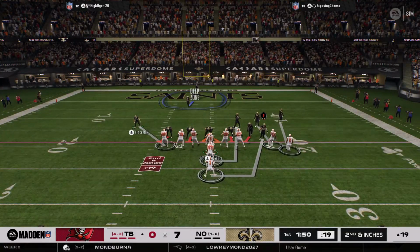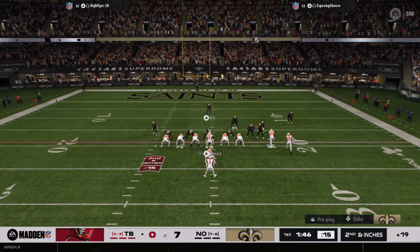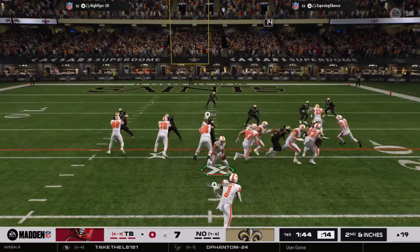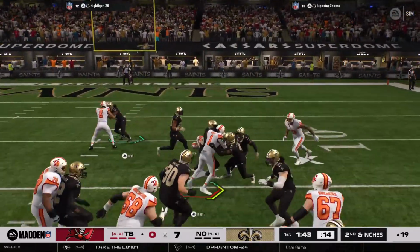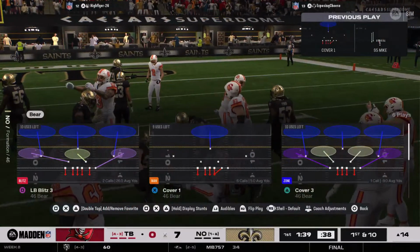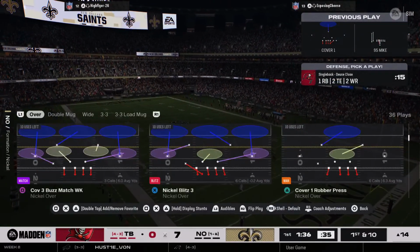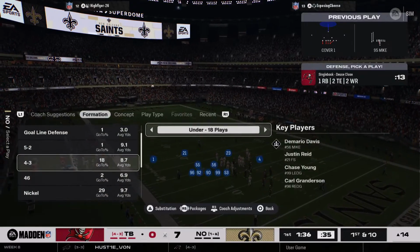Only need the smallest little bit of yardage here. It is 2nd and inches. Give for the first time to Rashawn White. And they make the stop as that play reaches the 14-yard line. Pick up a 5 on that play. And that will be a Tampa Bay first down.